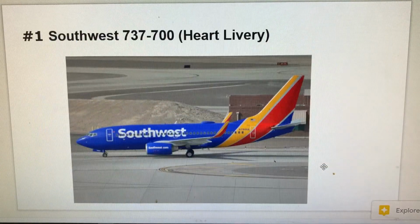So start with the first one. Yes, everyone, you see this right here. We have a Southwest 700 in the Heart livery. Yes, I really want to make this. I have a project coming up that I'm going to be buying a lot of Southwest models for. I won't tell you that much about it yet, but this will be very useful for that project. And everyone wants a 700 mold in a Heart livery by NG Miles.